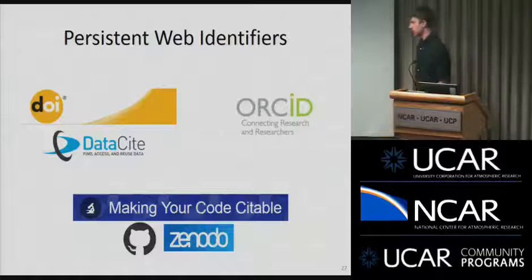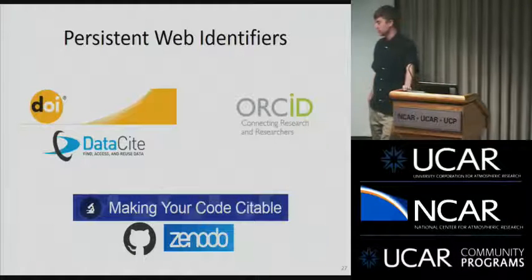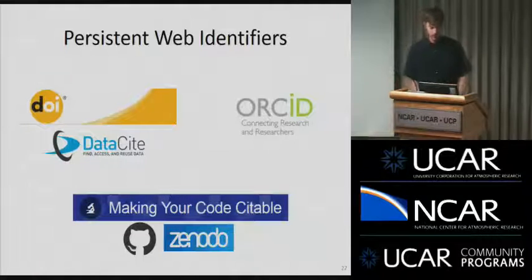Software as well. There's now a GitHub plugin or export for GitHub repositories to export to the Zenodo repository, which is based at the CERN High Energy Physics facility in Europe. They have a ton of storage space, so they just say, dump some stuff in our servers and we'll give you a DOI. So there's a lot of people taking advantage of that.